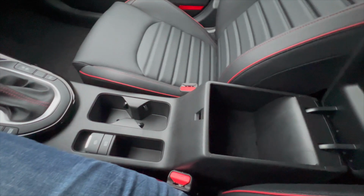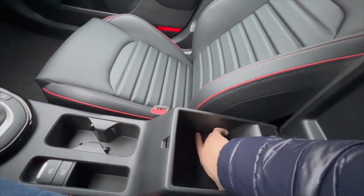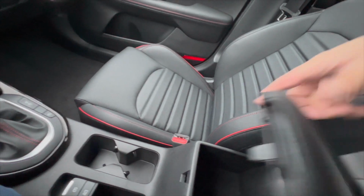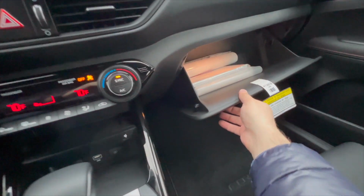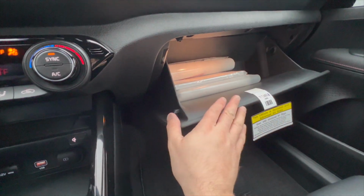In terms of this middle section, in terms of the space for storage, you have felt lined on the bottom, and it is not that deep. And you have a soft touch material here, hard soft touch, I would say. You have the glove box here, and it's quite large, I would say, for this type of car.